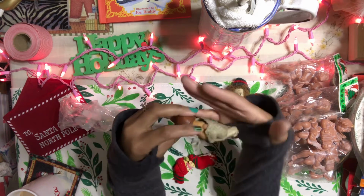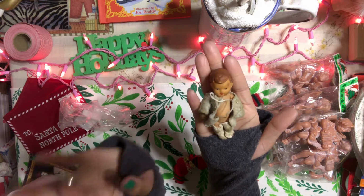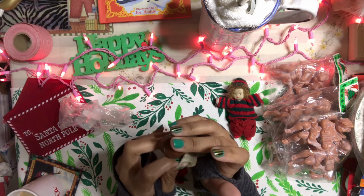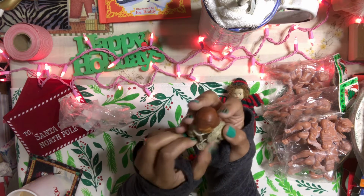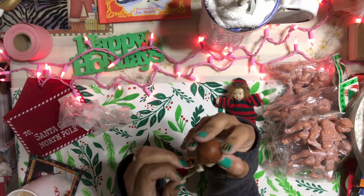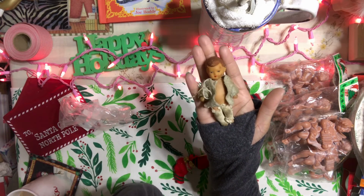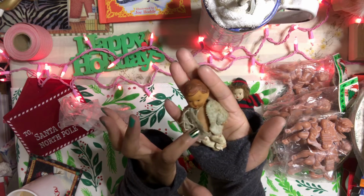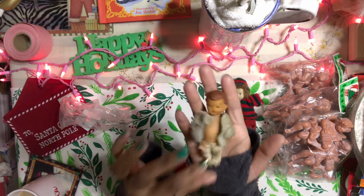Same thing with this one. This is even smaller than the one I showed you. This is really beaten up though. This doll is literally absolutely beaten up. But I love that. That's really one of the things that I loved about it, how beaten up it looks, because it just looks like it's gone through so much. But look how adorable it is. How tiny. And the details on this mini doll is unbelievable.